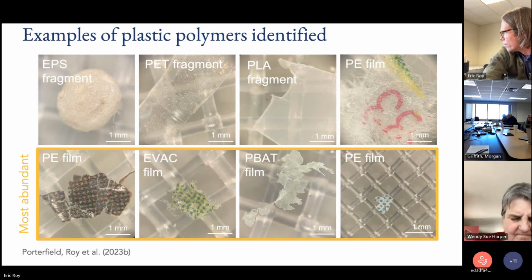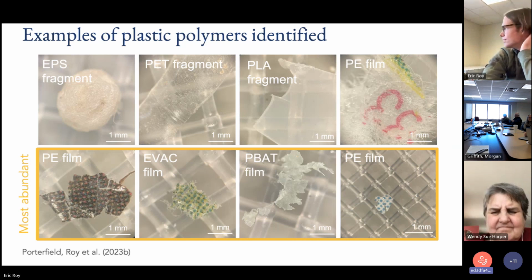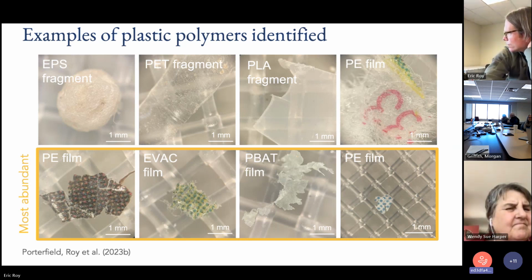So a lot of these films, we used a shorthand PE film, but based on the FTIR results, we think that many of them are actually a whole bunch of different types of plastic polymers, and also adhesives and pigments, all found together because different types of plastics have different barrier properties. Some are really good at keeping moisture out. Some are good at keeping gases out. So the food packaging industry will laminate a whole bunch of them together. So it's great for food packaging properties. It's really hard to identify because it's not one thing. It's many, many different things. So for this project, we grouped a lot of those together as PE containing film.